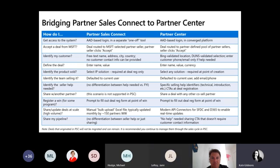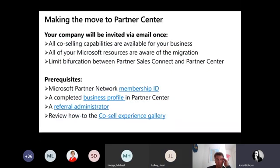And keep in mind that when you switch over to Partner Center, anything from Microsoft would go into Partner Center. Does that make sense? Yes. Great. Thank you. You're welcome.